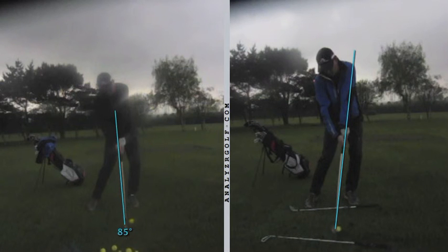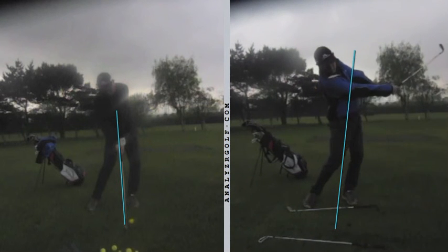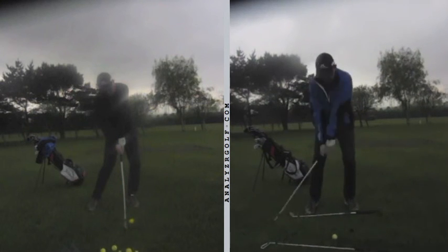The strike's improved, a lot different to the swing on the left. The strike's improved and he actually started to hit some nice punch draws. That was the sensation we went for, to feel as if he was hitting some nice tight punch draws.